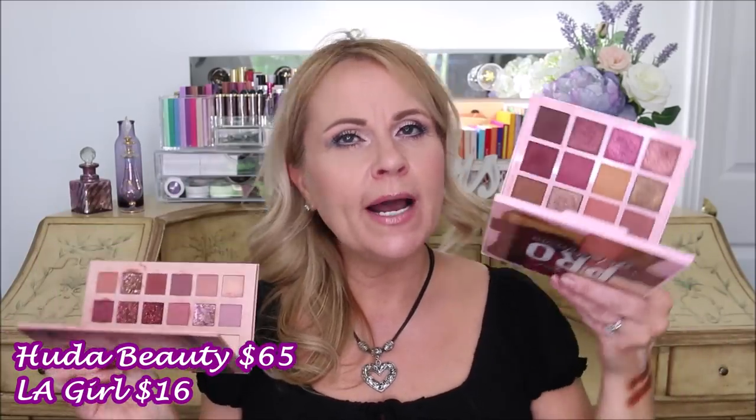This is the LA Girl right down here, and then this is the Huda Beauty one on the top. They have the qualities of being the same type of shadows as far as their blendability, their lasting power, how pigmented they are. They're just gorgeous as far as both of them are concerned. So I did hesitate because it's not a super dead-on dupe, but I'm telling you that I would purchase this one over this one to save the money any day of the week, because honestly, you're going to get the same kind of looks out of them.